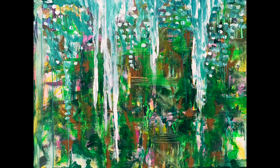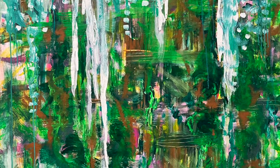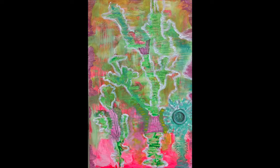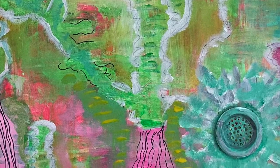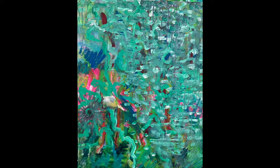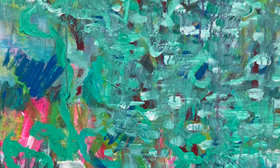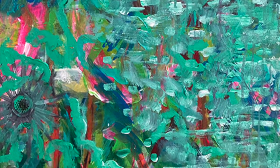In the background you see a forest, but a functioning forest, which is functioning because we have this drain, and it shows exactly the circulation, how the leaves are producing oxygen for us through a very, very complicated method which is called photosynthesis.